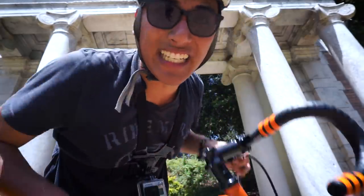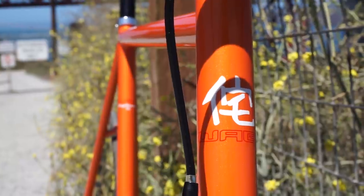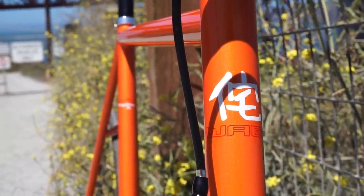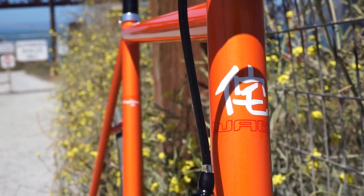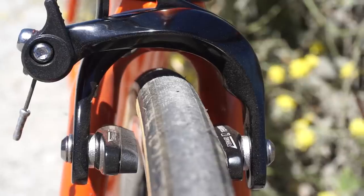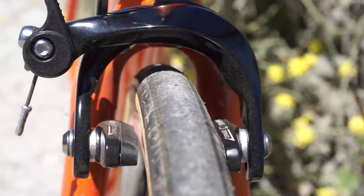I've ridden the Classic, the Special, and now the Lightning, which is all the bikes that Wabi has to offer, and if I'm being honest, they all feel somewhat the same to me as far as ride qualities of the frame goes. They all have very similar geometry, if not the same geometry. The only difference is that the Wabi Lightning that I have right here has room for up to 26C tires, maybe 28s if you squeeze it in, whereas the Special and the Classic can fit up to 32C tires comfortably.